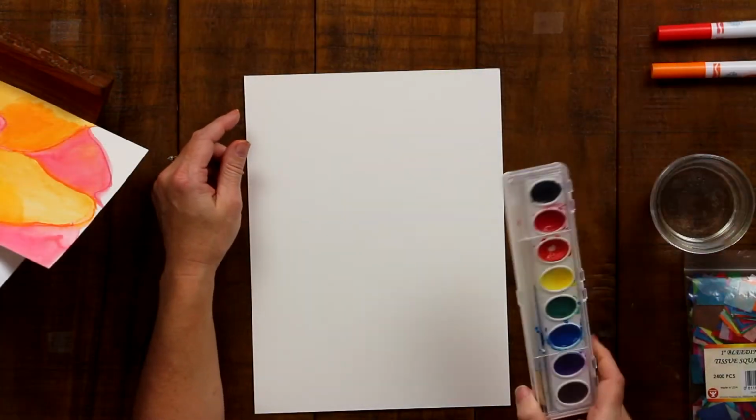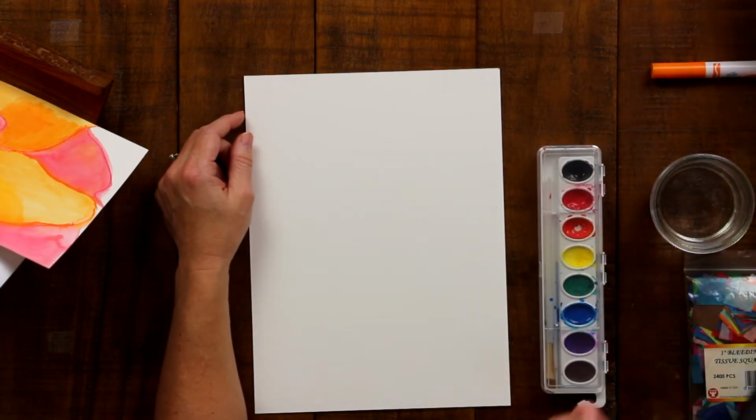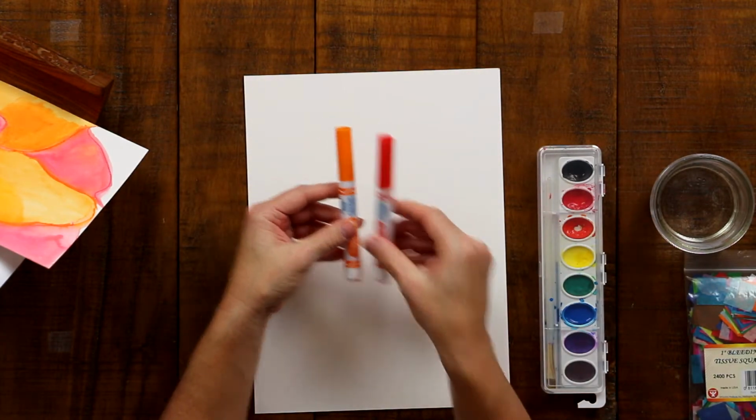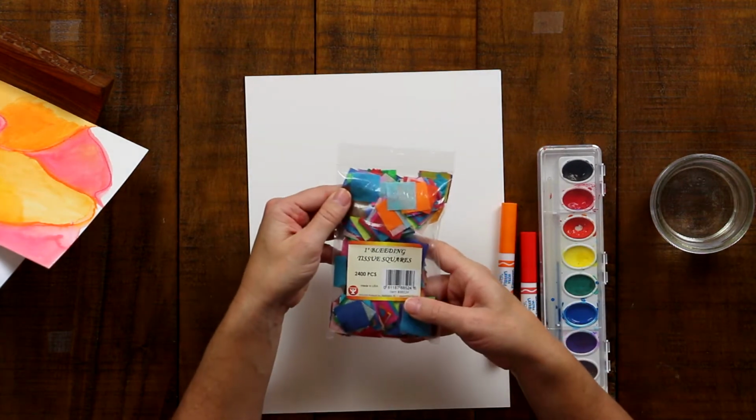You can always put it under a stack of thick books, and that should flatten it out pretty well. You will also need a set of watercolors. Specifically, the colors that you will need are red, orange, and black. You will need a red and an orange washable marker. Make sure that they're washable. And then you will also need some bleeding tissue paper.